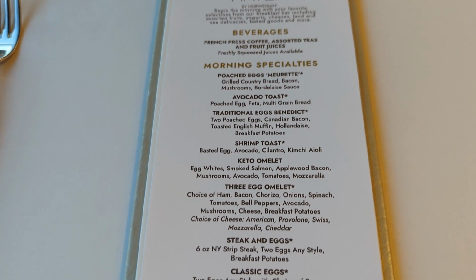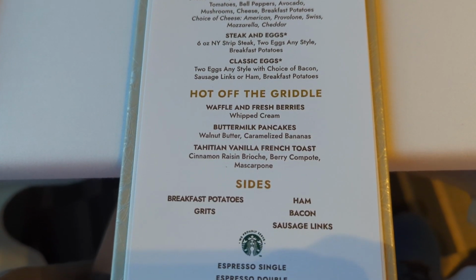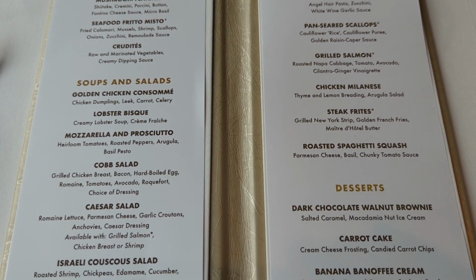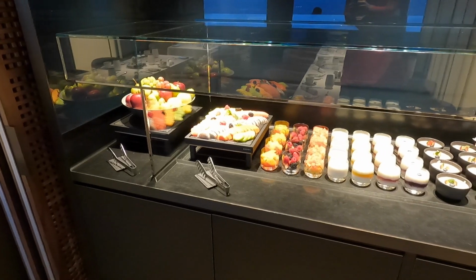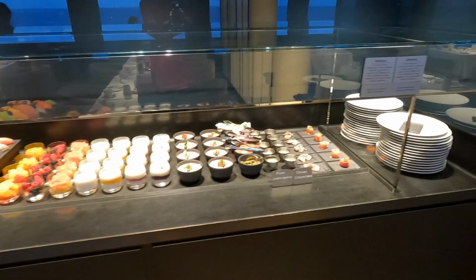This is a look at the breakfast menu. And here's a lunch menu we had during our cruise. At breakfast, you can also visit a small buffet to complement the menu items.